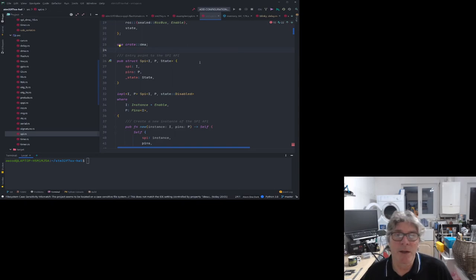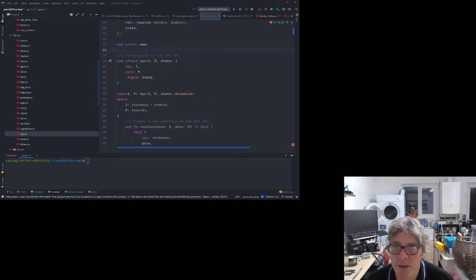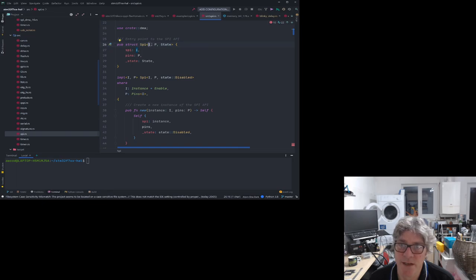So if we look, I'm looking inside the actual HAL itself in the way it describes the pins or the various things. So I'm looking at the way that the HAL library manages what it calls its SPI structure. So here's the struct, which I just showed you where I copied and pasted. So what this is saying, this is the instance interface plus the enable interface by the looks of it.